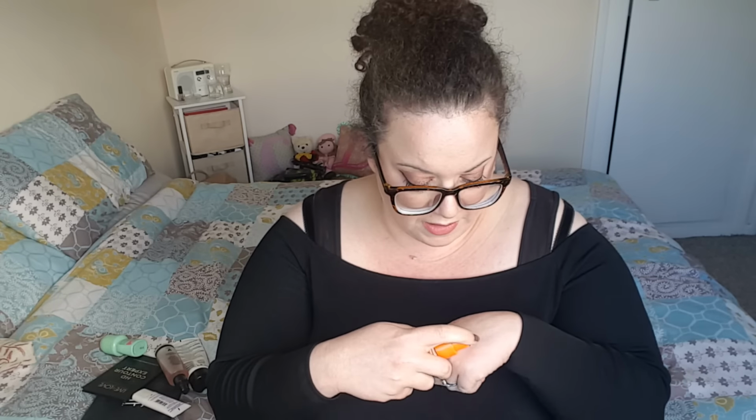Bourjois one. So there's a couple of things that I don't like about this. So the first thing is it's so thick. I just find the formula thick. I quite like a loose formula. And then the second thing is, and loads of people have said this before, and I thought, no, they're full of crap.